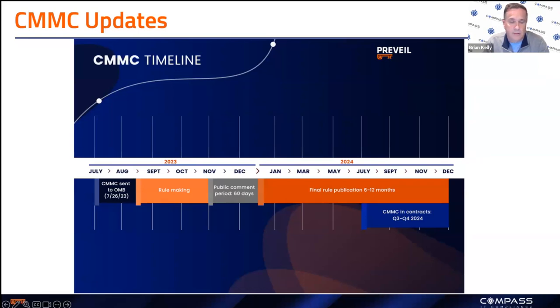Some of the other things in this timeline to think about: OIRA has 90 days to decide. The submission was back in July. That's where the October date came from. That 90-day timeframe for OIRA is to decide whether they need to send that submission back to the DoD for revisions, or forward it for publication to the Federal Register, right?